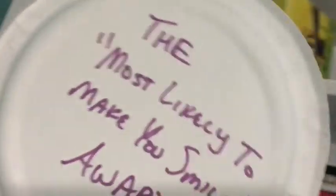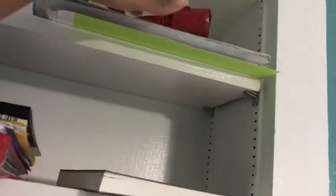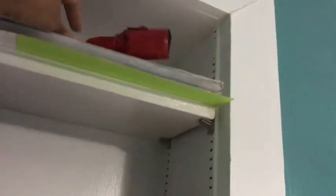This is for ideas and stuff like that. And this is like a plate type of thing. It's just for winning and stuff like that. The most likely to make you smile award is me. Just empty tissue boxes and stuff like that, and then I don't even know what this is, but these are like drumsticks. So that's pretty much this whole thing right here. This is just a little heater.